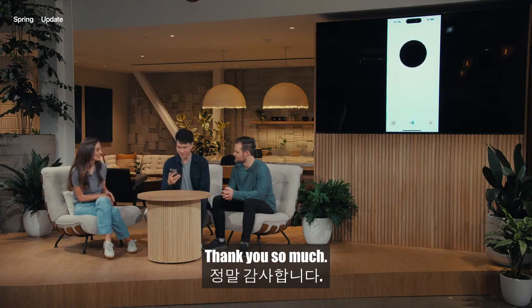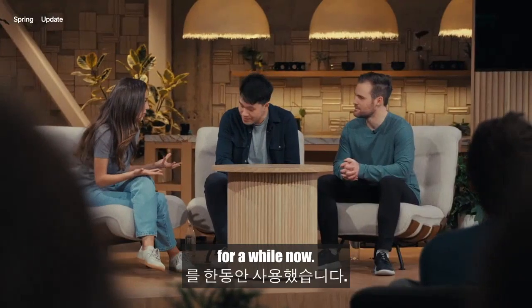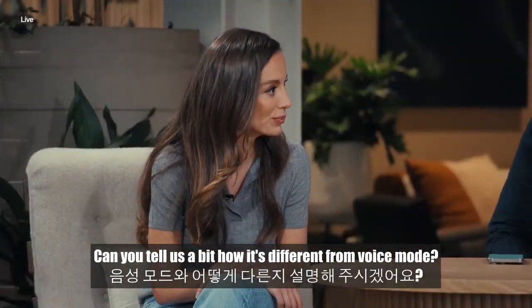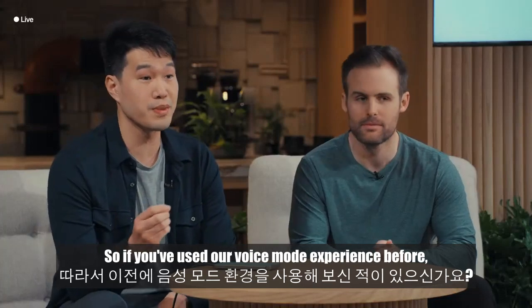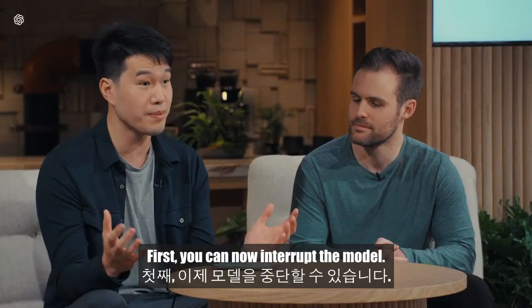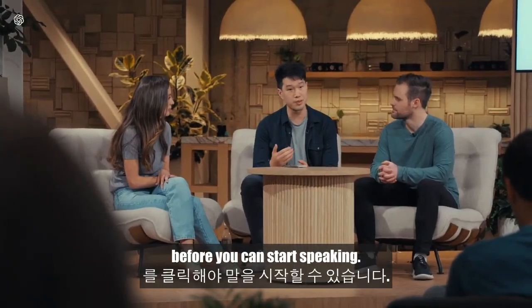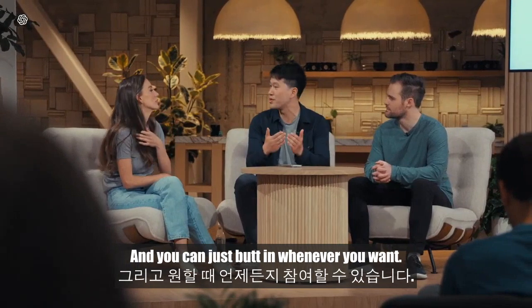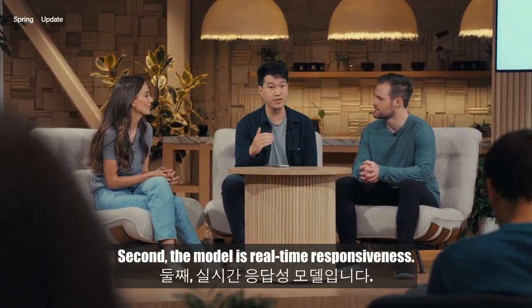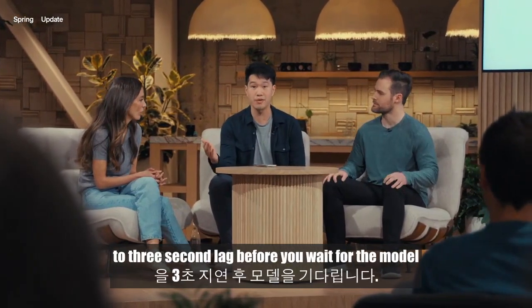Thank you so much. So Mark, you've been working on these capabilities for a while now. Can you tell us a bit how it's different from voice mode? Right, so if you've used our voice mode experience before, you'll notice a couple key differences. First, you can now interrupt the model. You don't have to wait for it to finish your turn before you can start speaking, and you can just butt in whenever you want. Second, the model has real-time responsiveness. So that means that you don't have this awkward 2 to 3 second lag before you wait for the model to give a response.